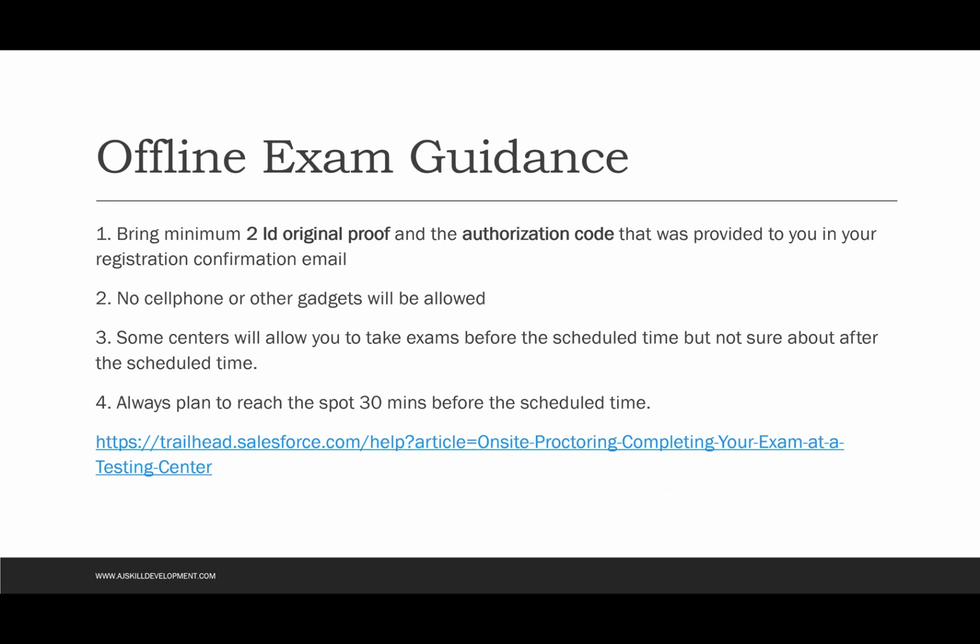Yes, they will allow you, but they will not allow you after the scheduled time, because they have a policy on time. Always plan to reach at least 30 minutes early, because at the center you have to go through a verification check. So don't go at the last minute. Reach the spot at least 30 minutes before, and before you go, read the terms and conditions for the online examination.